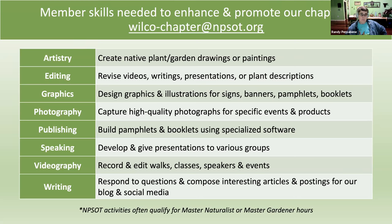Graphics, if you know how to design with a computer, do illustration or graphics, signs, banners, pamphlets, books, and of course, photography. What we do need is for specific events. If we say we're doing a plant sale on this day at this time, we'd like somebody that would go out and take pictures for us. We're often very busy with the customers and the plants and the tables, et cetera, and we forget to take pictures.